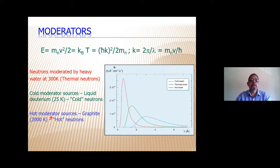So for this purpose, we have to introduce a small source inside the core, inside the moderator, and then heat it up, and that is called a hot moderator source. Typically it's graphite, which is heated up to 2000 Kelvin, and the neutrons which go through this material get moderated to these temperatures, and hence they are called hot neutrons. So they are high energy neutrons or lower wavelength neutrons.